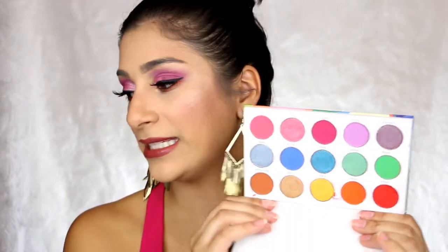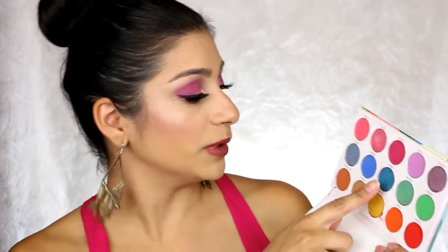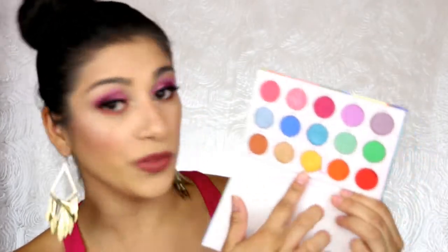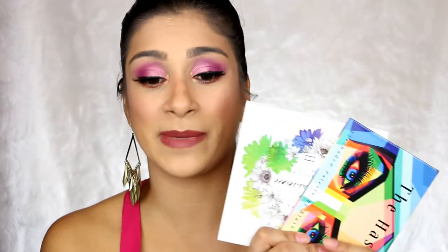And then the Hasina palette, this is the first one. I haven't gotten the second one yet. This palette is very pigmented as well. All these shimmer shades are amazing. I'm dying to use this one right here. I haven't used it yet, but the blues I've used, the gold, this gold is truly gold. It's very good. For this being an indie brand, it is based out of the UK, I believe. So for me, it's a little bit more expensive, but it is worth it. I really like these a ton.